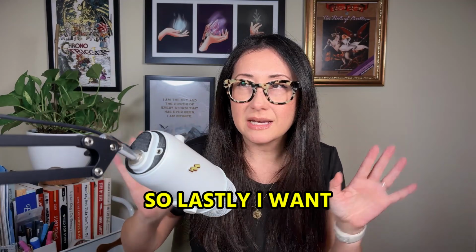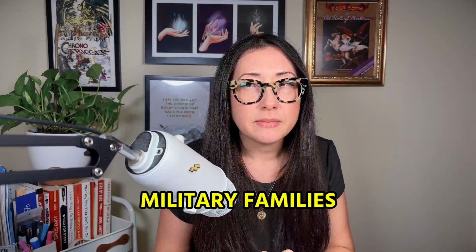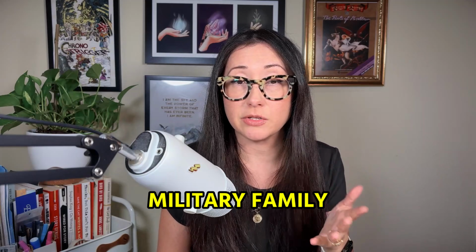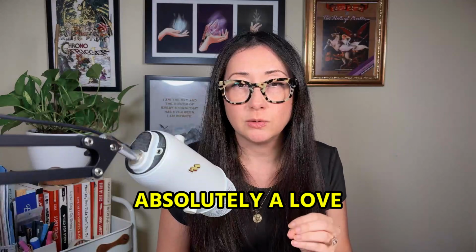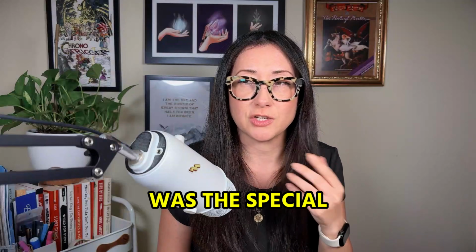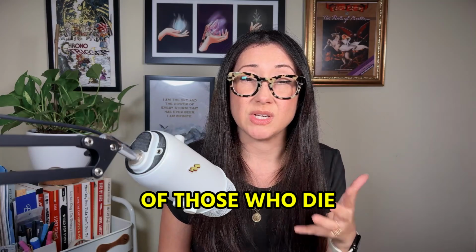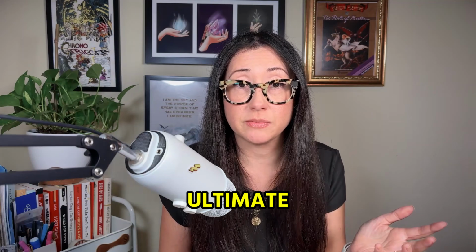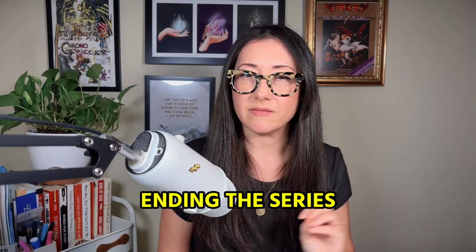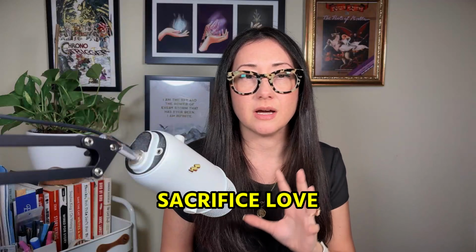So lastly, I want to conclude this little book 4 and book 5 title theory by saying military families, their stories, sacrifices, those are important to Rebecca Yarros. She's in a military family herself. Empyrean is absolutely a love letter to that experience. So something that I found really peculiar was the special meaning behind the Purple Heart medal that is given to families of those who die in service to their country, giving the ultimate sacrifice, their life. I just thought that Violet Heart would be such a poignant way of ending the series, tying into that whole Purple Heart, military sacrifice, love type of thing.